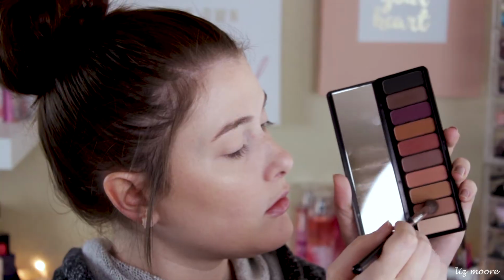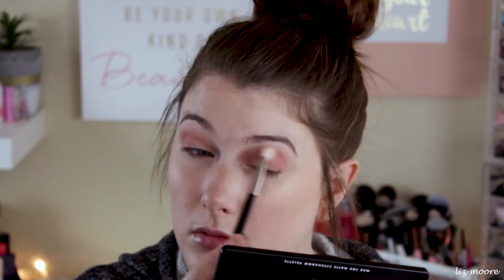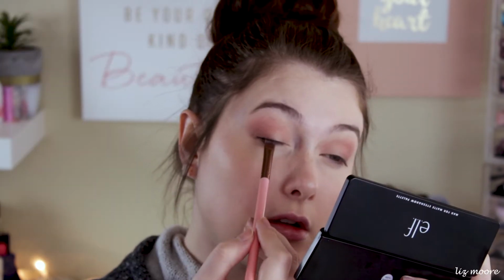I love E.L.F.'s formula. They're really nice. They're really creamy, super easy to use, and very blendable. So even if you aren't an expert at makeup, if you're just a beginner, these are pretty much foolproof. You're going to be able to use them really easy. E.L.F. matte palettes are definitely raved about in the beauty community, and there's a reason why.